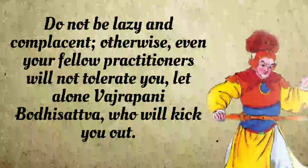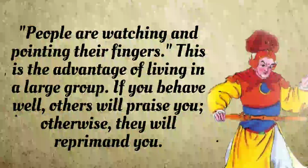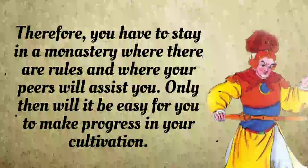Otherwise, even your fellow practitioners will not tolerate you, let alone Vairapani Bodhisattva, who will kick you out. People are watching and pointing their fingers. This is the advantage of living in a large group. If you behave well, others will praise you. Otherwise, they will reprimand you. It is very different if you are by yourself, for with a small group, no one will praise you for your good deeds, or reprimand you for your bad ones. Therefore, you have to stay in a monastery where there are rules and where your peers will assist you. Only then will it be easy for you to make progress in your cultivation.